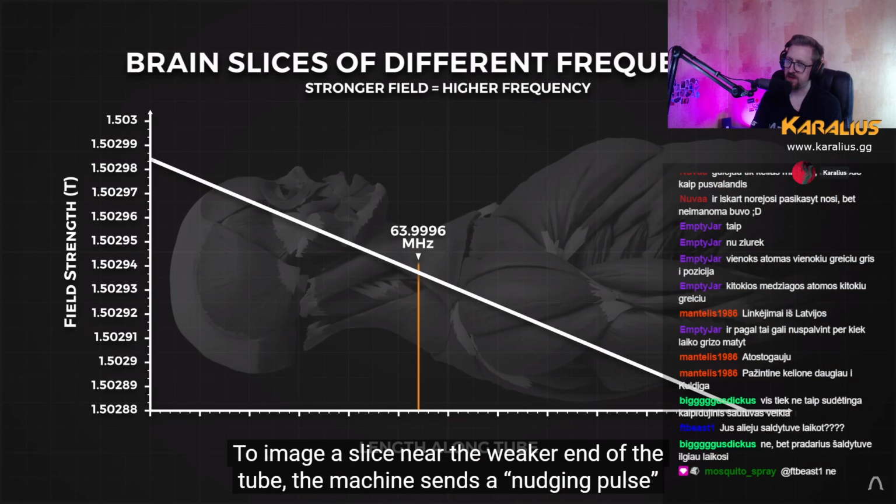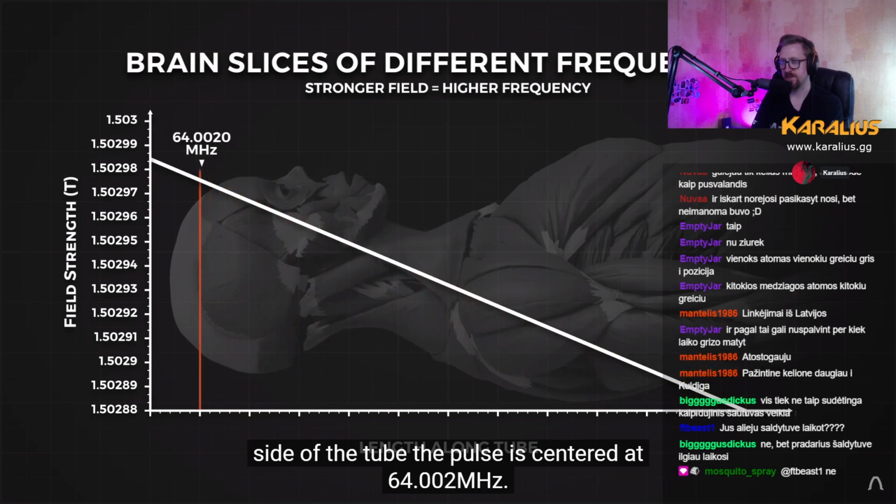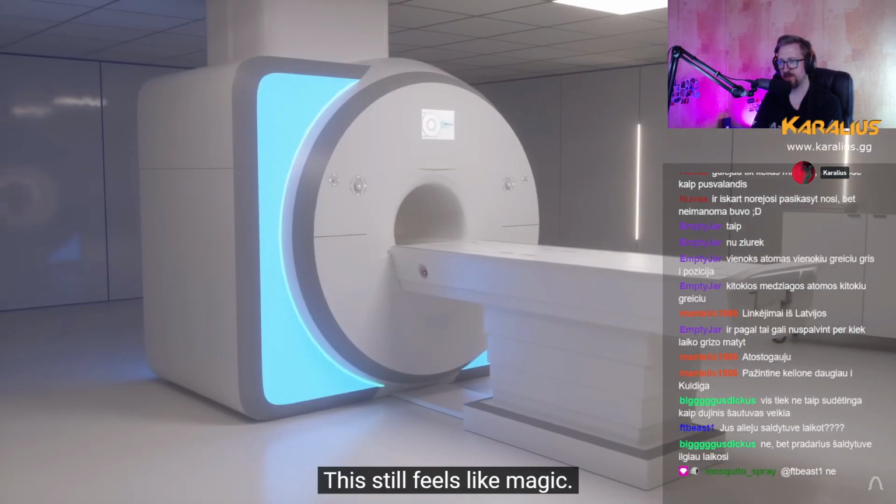To image a slice near the weaker end of the tube, the machine sends a nudging pulse centered at the lower rotational frequency, say 63.998 MHz. And to image a slice on the other end of the tube, the pulse is centered at 64.002 MHz. This still feels like magic.